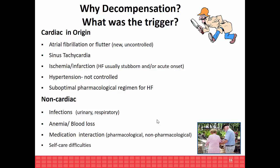Or maybe they just aren't on the right pill set for their heart failure, and so it's easy for them to tip into heart failure. The other thing, though, that can be going on is what about something putting stress on the heart that isn't heart related but makes the heart work harder?